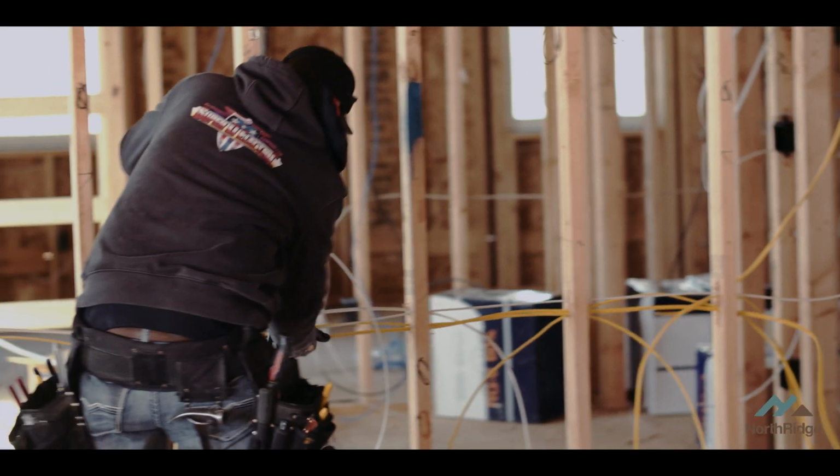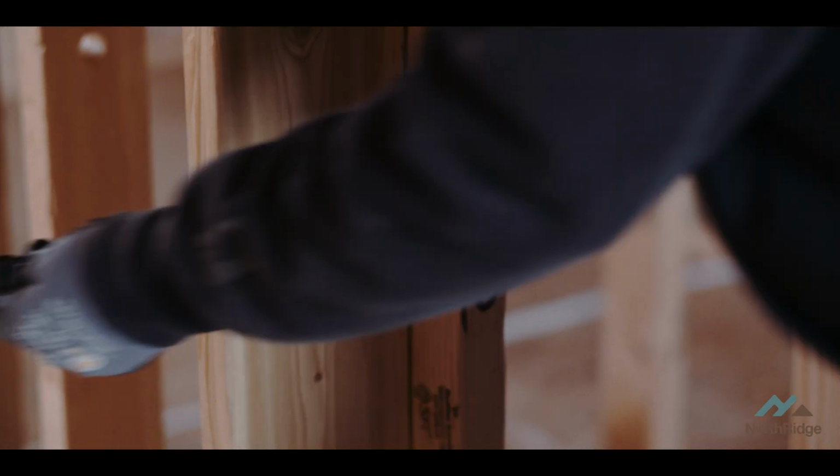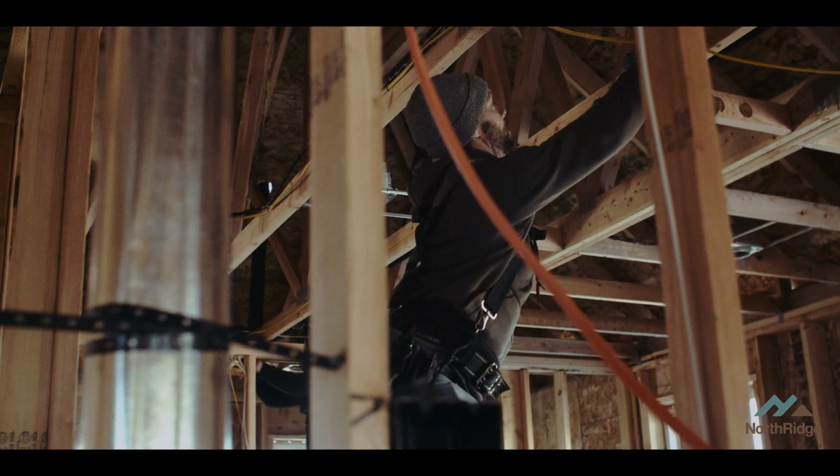Pull the wire through all the holes from outlet to outlet. Then we'll start making everything up, tying everything into the boxes and making all the switches and outlets up to where everything's done and ready for when they come to cover with drywall.